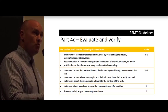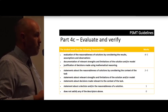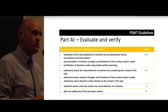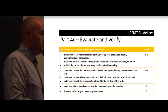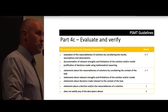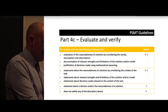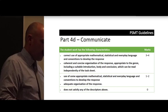Again, if you do a full solution and it's comprehensive, you'll probably find that every time you make a decision, every time you choose the mathematical concept to use, as long as you talk about why you're making that choice, you've hit that justification of decisions. And that's all there in your task.